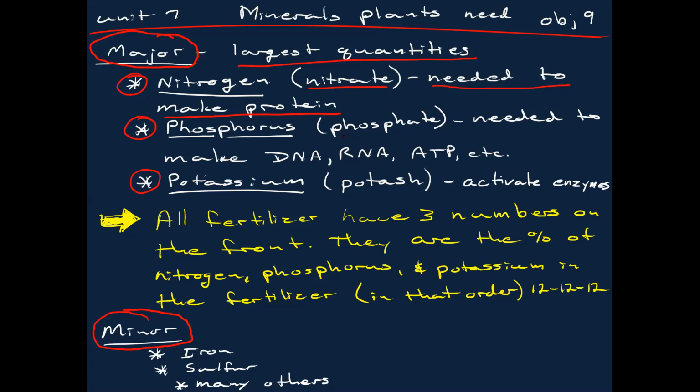Phosphorus in the form of phosphate. Phosphorus is needed to make nucleic acids. It's a component, a building block, a part of the nucleic acids. So it's needed for DNA, RNA, ATP, and some other things that we haven't talked about, I don't think, like GTP. And again, it's a key part of the nucleic acid. So they really, really, really need the phosphate.